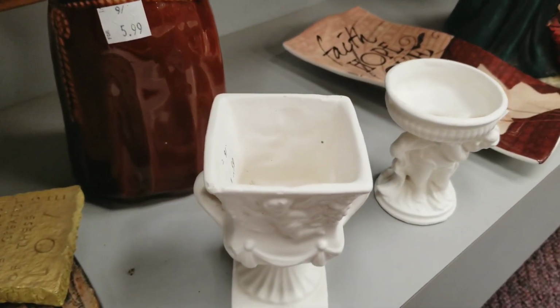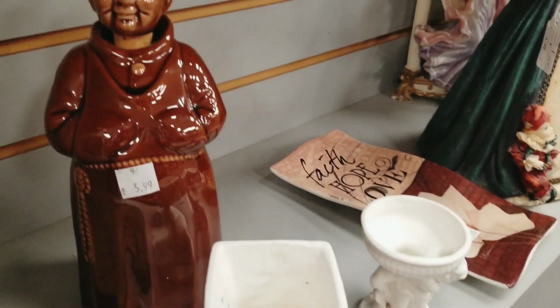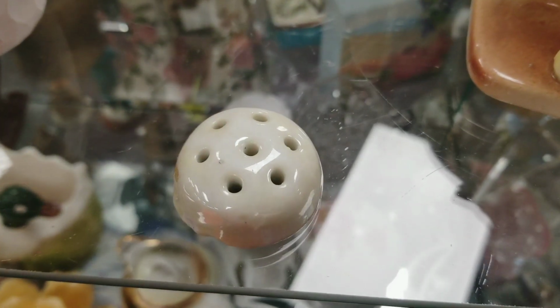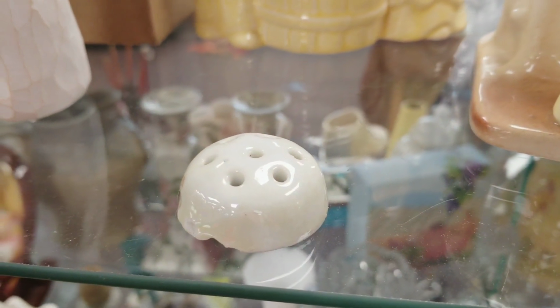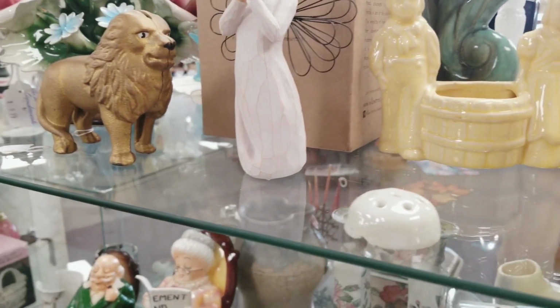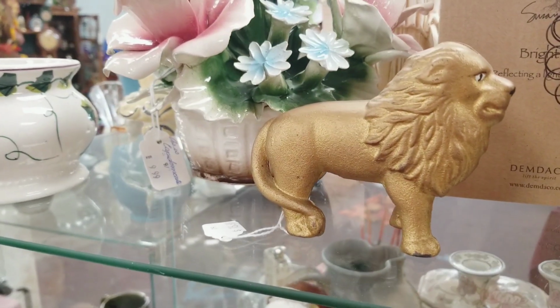Also, I came across these cute little white pottery miniature planters for 99 cents, and this guy was kind of cool. He was like a monk, I believe it was like a whiskey decanter. The head came off. This is the tiniest little flower frog I have ever seen. That was only 99 cents. Little pottery piece. Neat cast iron lion.